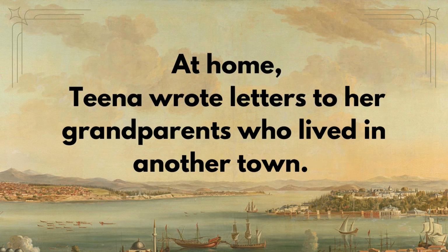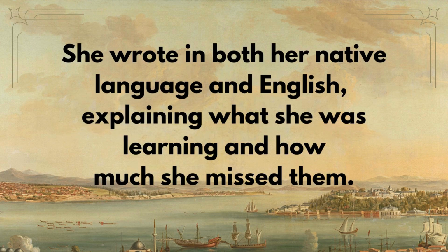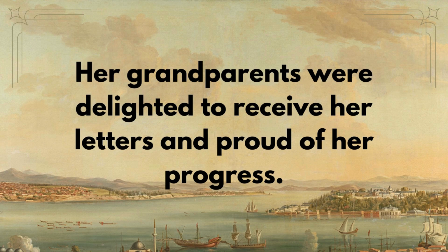At home, Tina wrote letters to her grandparents who lived in another town. She wrote in both her native language and English, explaining what she was learning and how much she missed them. Her grandparents were delighted to receive her letters and proud of her progress.